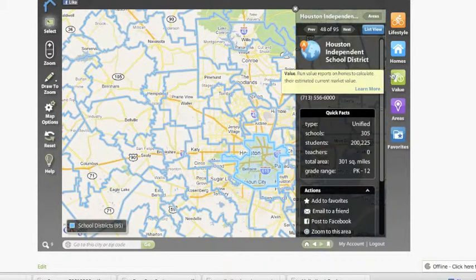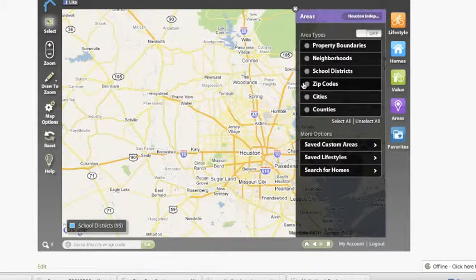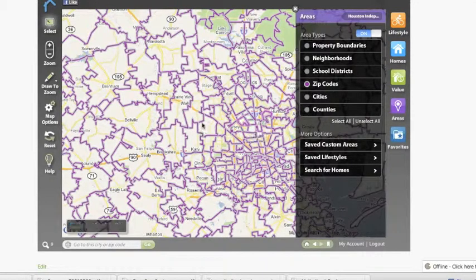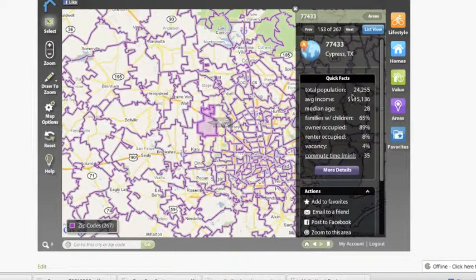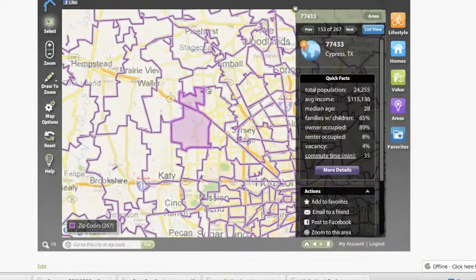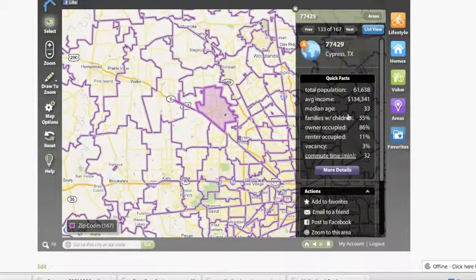Go back to areas, and you can do the same thing for zip codes. So if you're just curious about a zip code and information in zip codes, here's all the zip codes. So the main two in Cyprus are 77433. Gives you the average income, percent of families with children, owner-occupied, rental, commute time. I would take that with a grain of salt, but it's there. So the other main one in Cyprus is 77429. You get the same information. So it's nice just to see a nice graphical map of all of that.